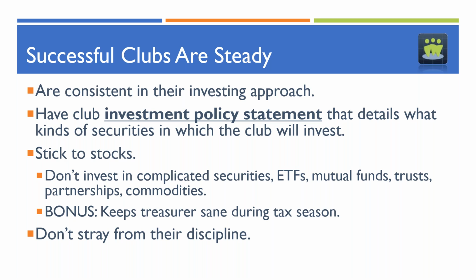So if you stick to stocks, you'll see maximum benefits from your investing partnership. The bonus, if you stay away from these complicated securities, is your treasurer will be able to maintain his or her sanity during tax season. And once you've decided on that approach, don't stray. Be disciplined and stick to your guns. And that's not to say that you can't carve out a 5 or 10% portion of a portfolio and allocate it towards more speculative investments. And that's, again, perfectly fine as long as that portion of speculation doesn't overtake the strong fundamentals that govern the rest of your stock selection.